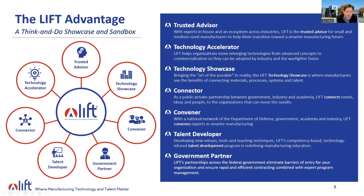I mentioned we are a nonprofit public-private partnership. We're also a membership-based organization. We're thankful to have Raytheon as a member. But these are some of the things you can benefit from as a LIFT member. We're a trusted advisor, giving folks the best advice we can, both from our in-house experts and experts across the ecosystem in terms of how they can make that transition towards a smarter advanced manufacturing future.